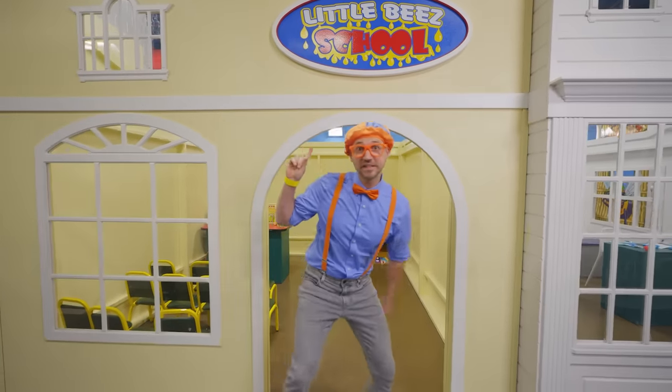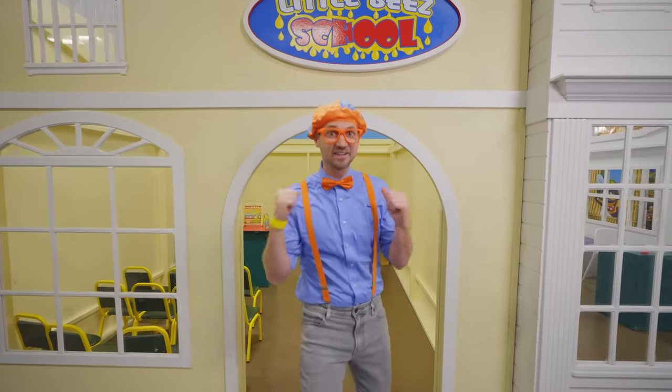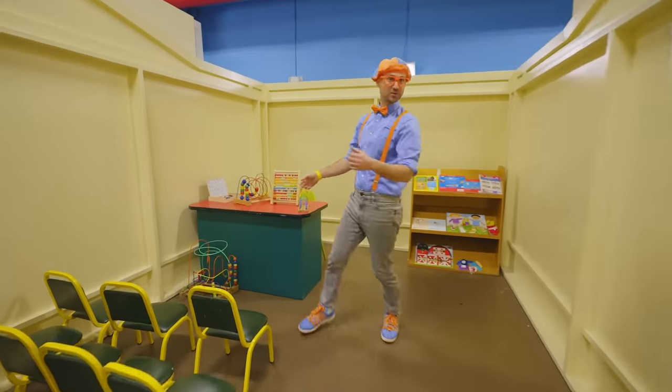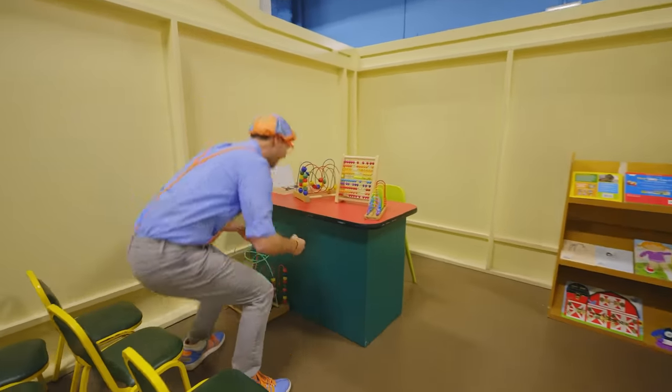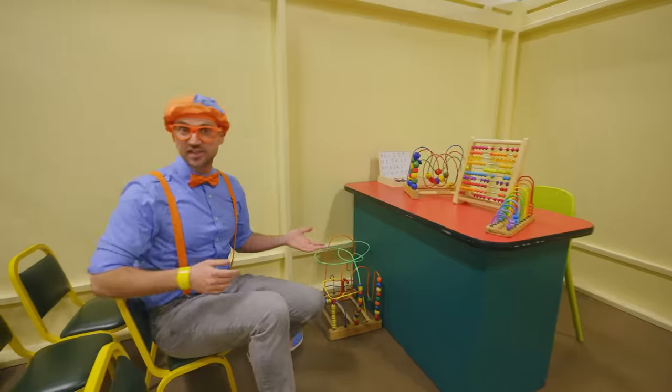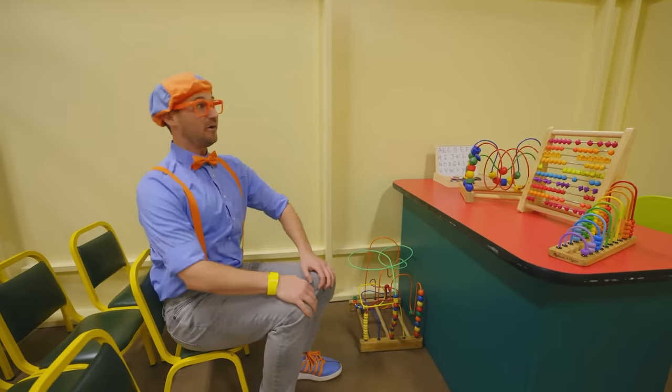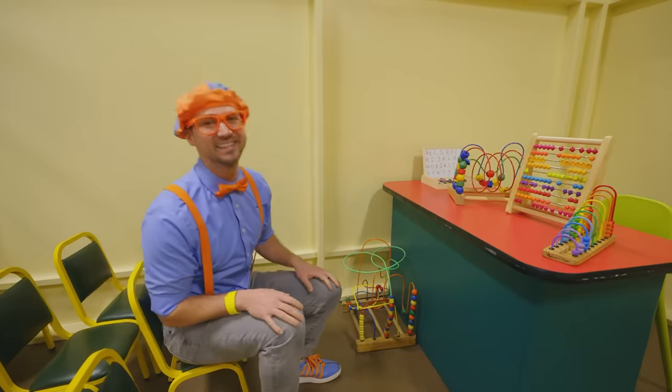Woo-hoo! The Little Bee School. Yeah, I love schools. It's where you can go and learn. Whoa, cool school. Wow, a lot of chairs. This is where all the students sit so then they can learn from the teacher. Ooh, yeah, I love learning.